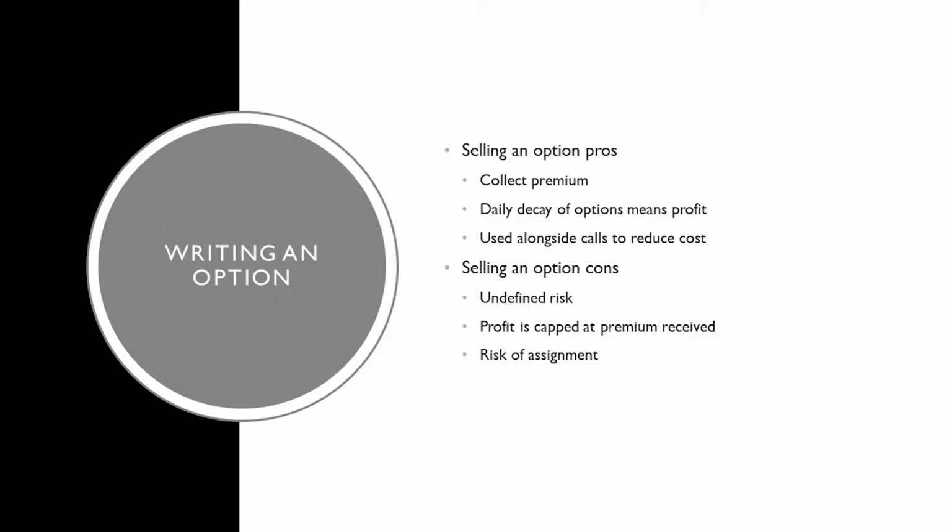Okay, so a little bit more about writing options. When you sell an option, you collect premium. That premium that you sell it for to the option buyer, that's cash, that's deposited into your brokerage account. And as we mentioned, theta, that's your figure telling you how much you're going to profit every day. And it can also be used alongside calls, as we showed with that spread. And the cons of selling an option, as we talked about, you have undefined risk. So you need to watch what your exposure is. A lot of people get tempted when options are expensive, when there's a lot of volatility, to sell premium and collect that cash. But you have to know what your exposure is. And of course, if you're short an option, then you're at risk of assignment. So you're at risk of the option buyer exercising it anytime they can choose. But it is a rarity, as you mentioned.